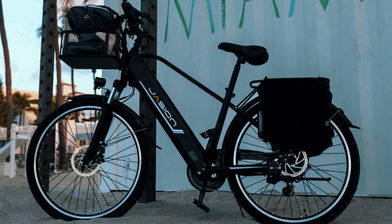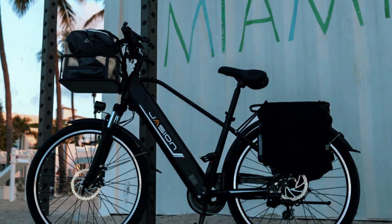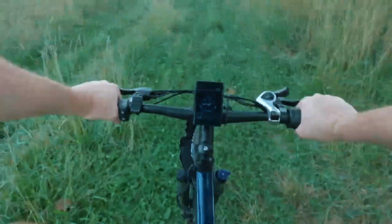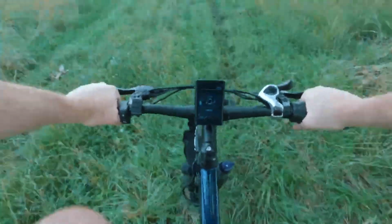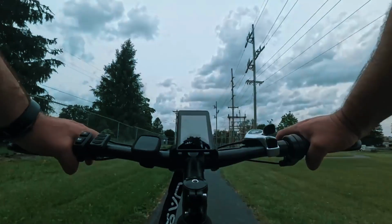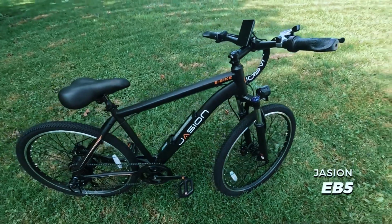The frame accommodates riders from 5'3" to 6'1", making it versatile for a wide range of users. For the price, the Jasion EB5 delivers a feature set that's hard to beat. It's an excellent everyday e-bike for commuters, casual riders, or anyone looking to get the most value without cutting corners.